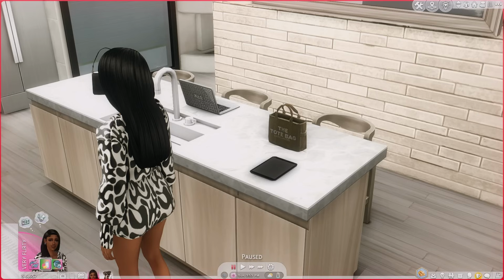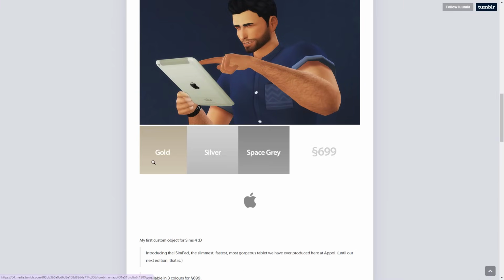I'm manifesting one for myself because I still don't have an iPad, y'all. I've had an iPad on my wish list for years now, and I still don't have one. I feel like it will get my life together if I get one. But it comes in three different swatches. We have gold, silver, and space gray. It costs 699 simoleons in the game.